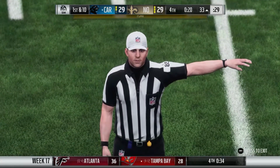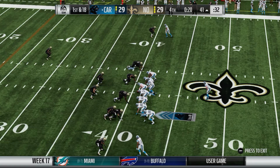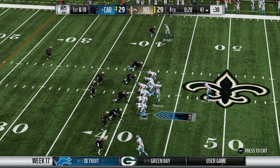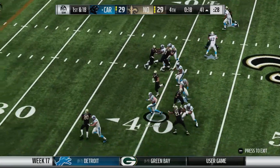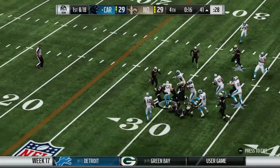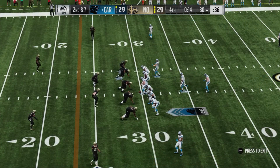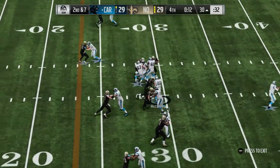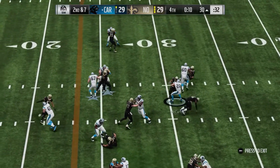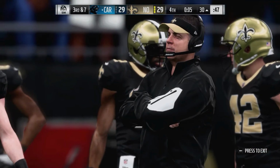Holding. Offense. Set. Located. McCaffrey. And he works it to the 30-yard line. Ready to go as we get set to resume the action. They stay on the ground. McCaffrey again. And now they're going to get him down right at the line of scrimmage.